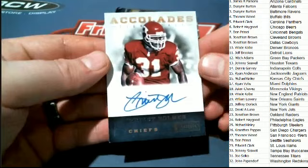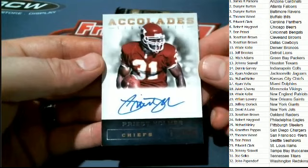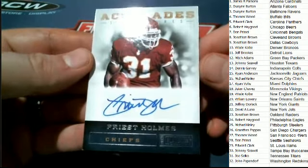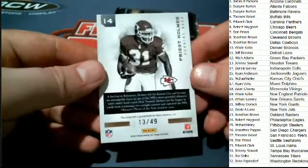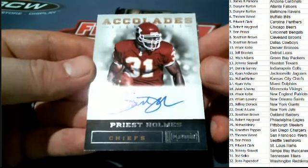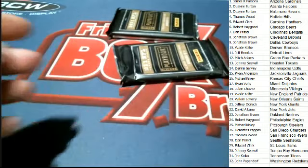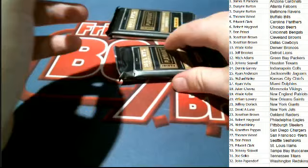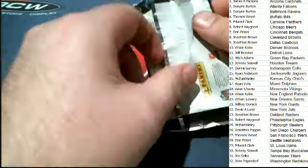Next one here. Ooh, nice. Now that's awesome right there. This guy used to tear it up for me in fantasy football. Priest Holmes. Very nice. Priest Holmes, 13 of 49 for the Chiefs. Michael K, that is you, sir. Mike K. Very nice. Give it to the Priest. 13 of 49. That used to be my saying. Fantasy football. He was a fantasy machine. That dude was a fantasy machine.